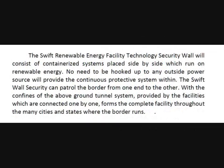The SWIFT Renewable Energy Facilities Technology Security Wall will consist of containerized systems placed side by side, which run on renewable energy. No need to be hooked up to any outside local power source, it will provide the continuous protective system within. The SWIFT wall security can patrol the border from one end to the other within the confines of the above-ground tunnel system provided by the facilities, which are connected one by one, forming the complete facility throughout the many cities and states where the border runs.